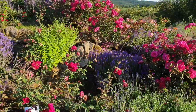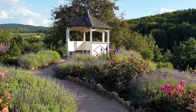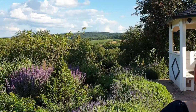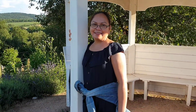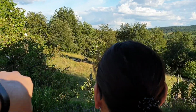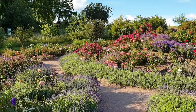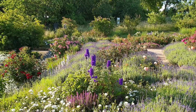Oh, look what we discovered. It's a gazebo. There's no way I can turn down a gazebo. And it's on a rock outcrop, it looks like, with what's looking to be a very promising view over the countryside here. And nope, the view's not disappointing at all. Look over there. You see the deer? Very beautiful garden. This is really amazing. Never knew this place existed.